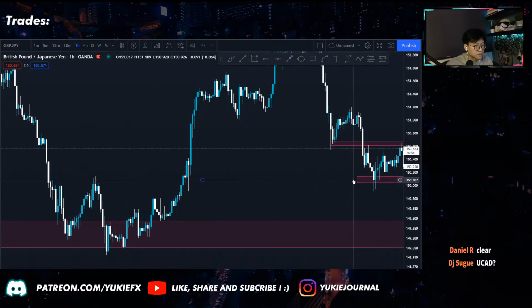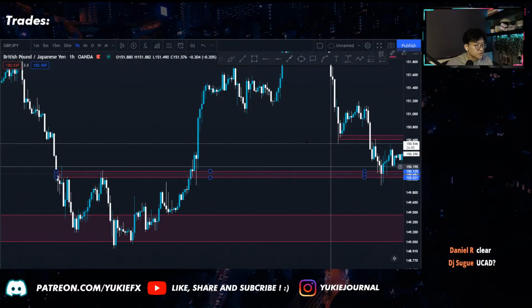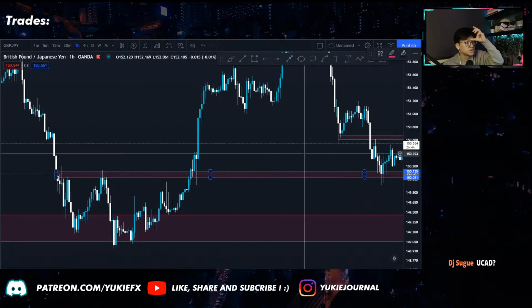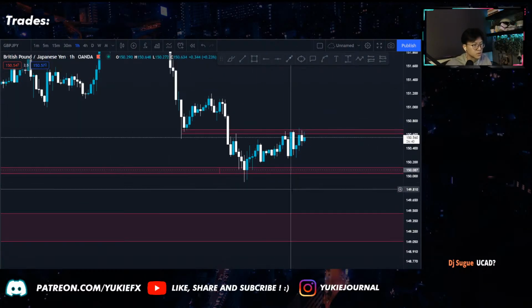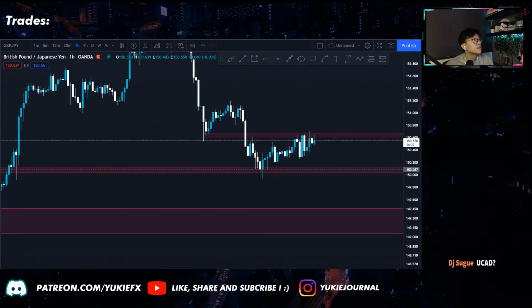Looking left, what do we have? You can see that this zone is your previous resistance also, right? This was rejections and now price is reacting to that level. So this is a key zone that price needs to break below in order for us to continue down, right? We don't want to trade in this range because there's no clear direction. So that's for GJ.